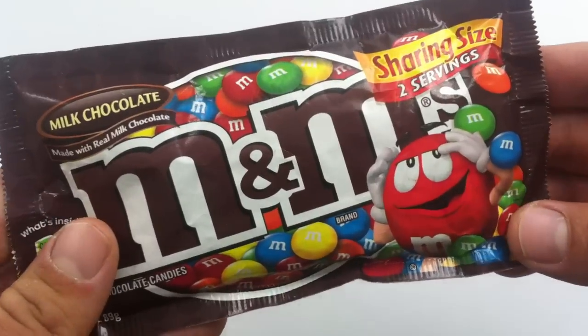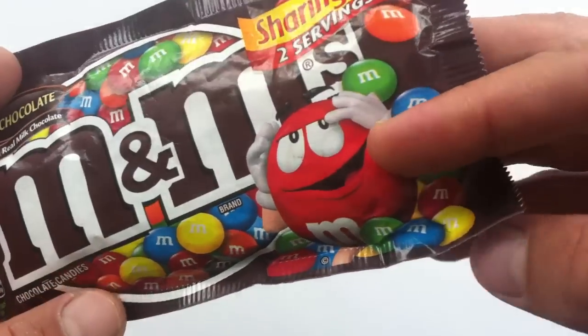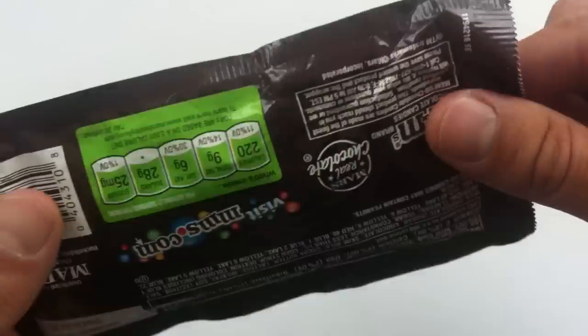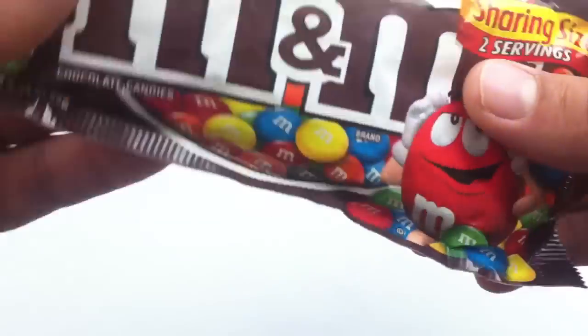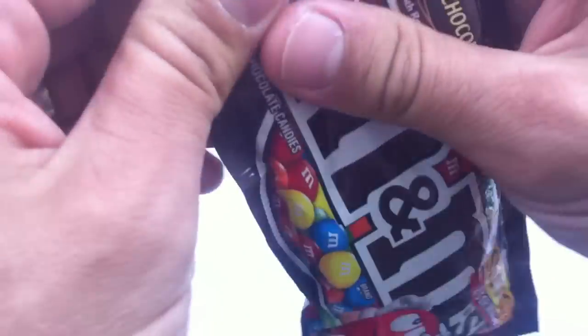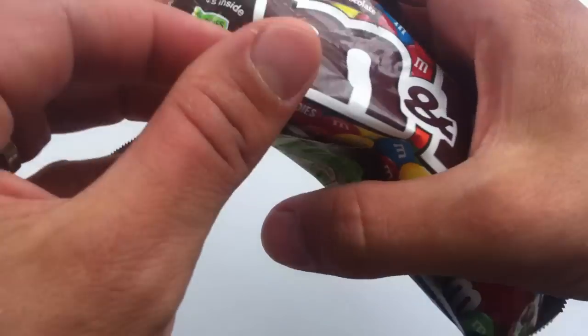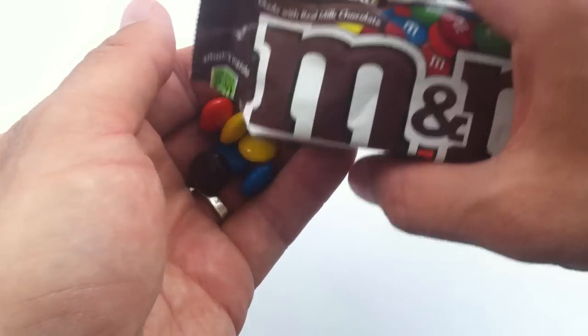Anyway, today we're talking about the candy itself. So M&M's, the milk chocolate variety, mascotted by Red here. This is the sharing size. I'm very excited. Let's open it up. So it's a milk chocolate interior with a thin candy coating shell, with an M printed on it, a white M.